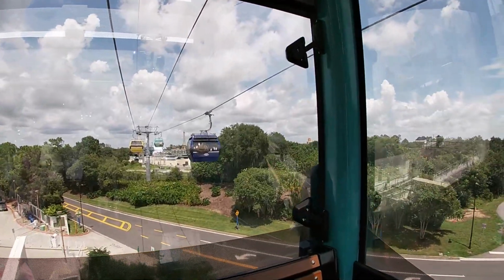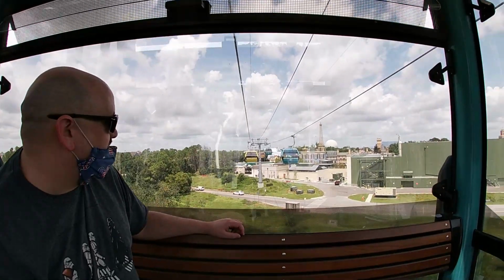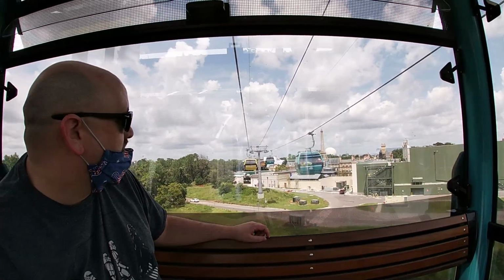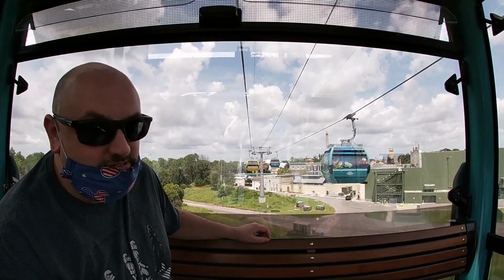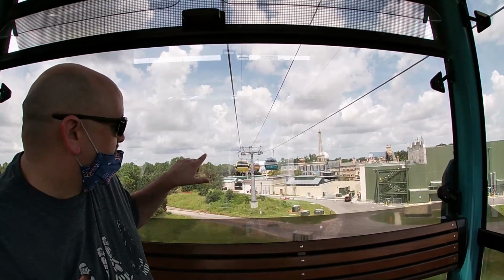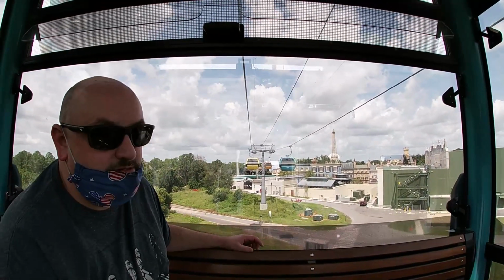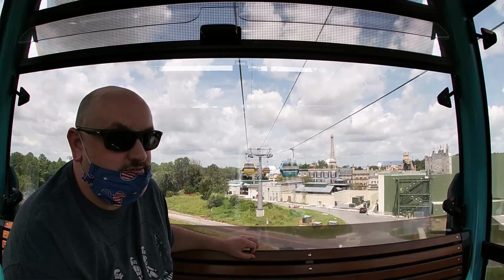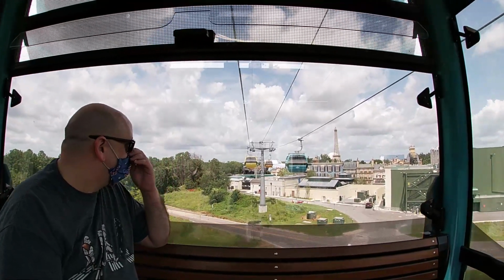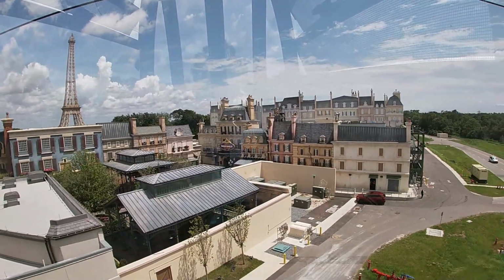Now might be a good time to practice your hola. So as you can see here, we're pulling into the back of World Showcase, and we're actually going into basically right next to the France Pavilion. You can see the Eiffel Tower here, and then right down in this corner, this is all the brand new stuff that was just built for the new Ratatouille attraction. It actually is brand new and just opened. There it is, Ratatouille.